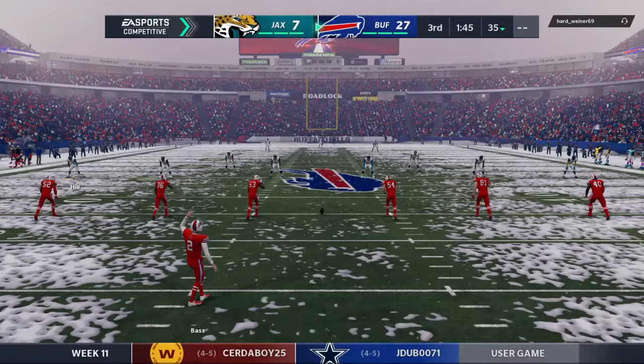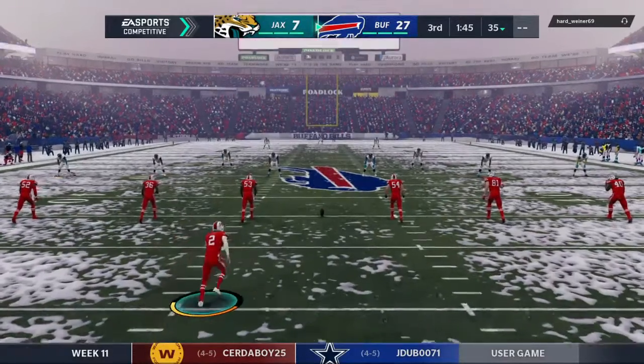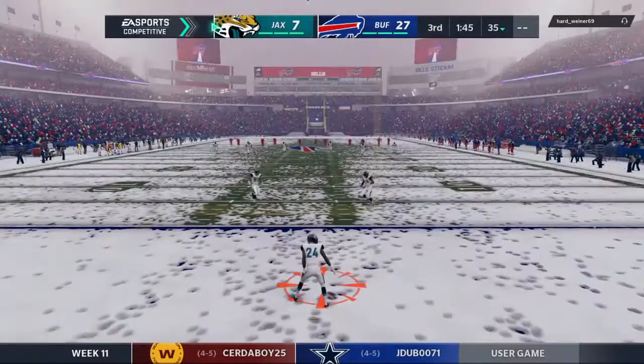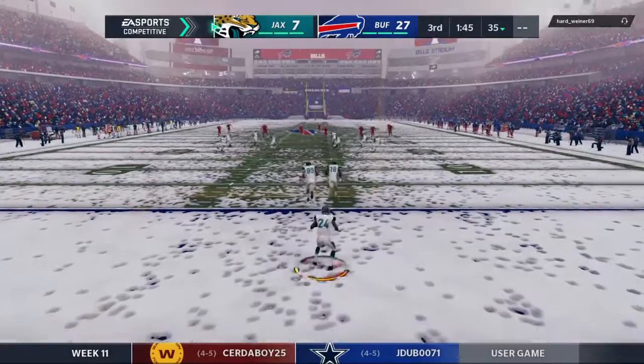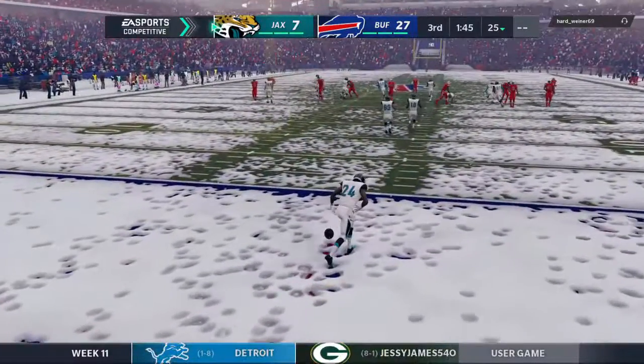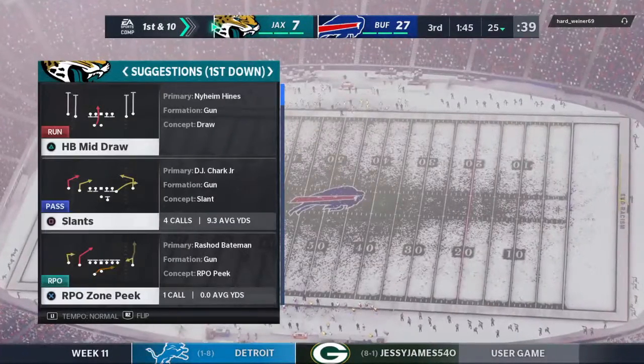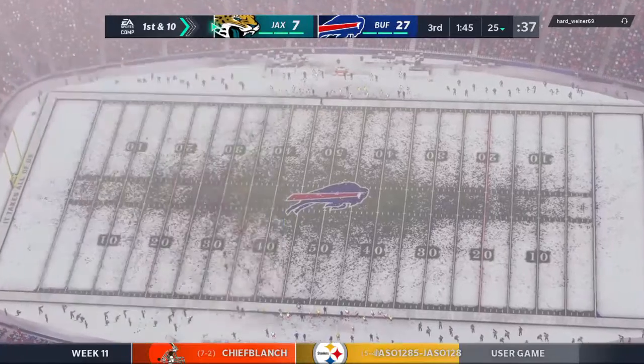Tyler Bass to kick off for Buffalo. So after knocking through the field goal, here's Bass to kick it away. Taken in the end zone. And it'll come out to the 25 as he will not attempt to return. 25-yard line.